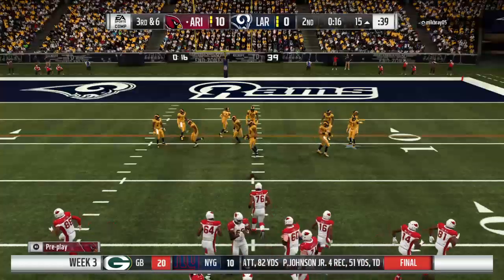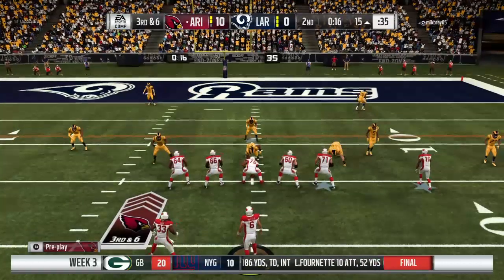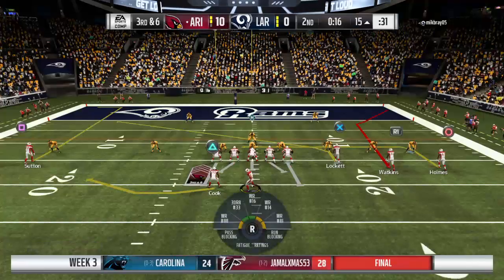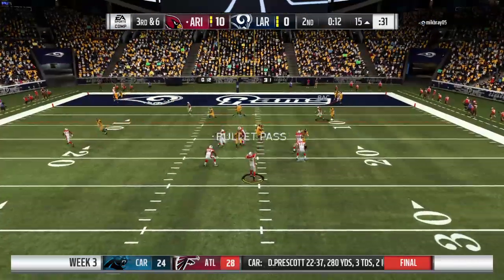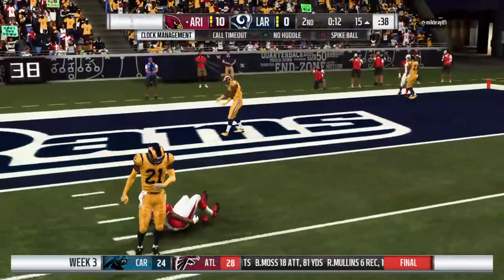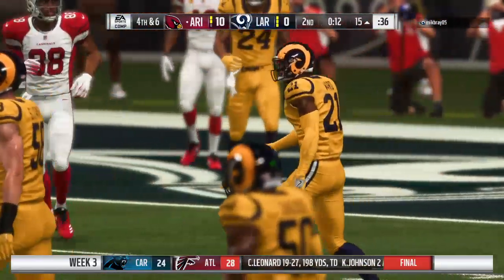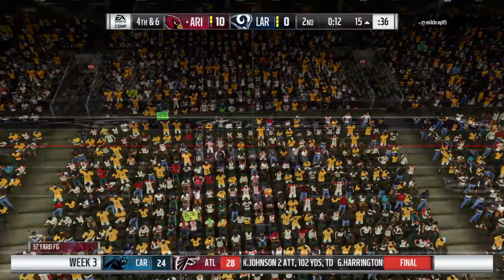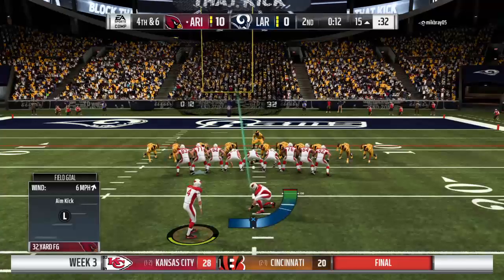The Cardinals on 3rd down. 0 for 3 to this point. They could use a conversion. This will be 3rd and 6. From the gun, Mayfield. And that's going to be incomplete. 12 seconds left. So they won't get a touchdown, but here's a chance to at least get 3 to end the first half.